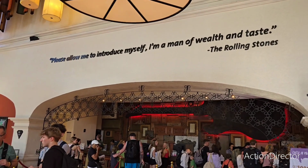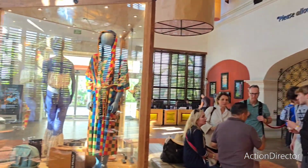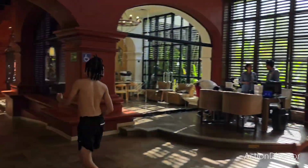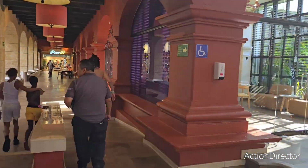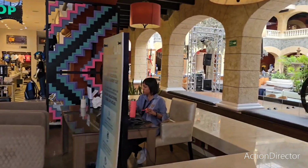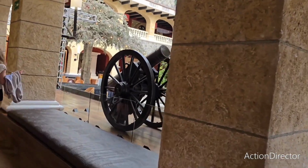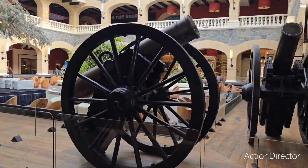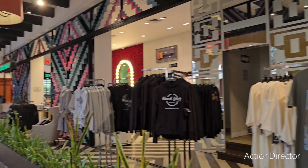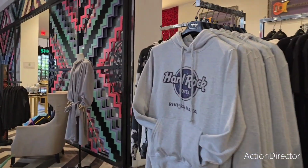Congratulations, you made it. You're checking in to the Hard Rock Riviera Maya. Whether you're checking in over here in the Roja section or as we did over in the Azul section, the lobbies are really pretty similar. Big, open air, plenty of shopping, plenty of rock and roll memorabilia, and plenty of other things to catch your eye. Whether it's Amiani, or the Rock Shop, or a dozen other shops, you can find your Hard Rock swag.